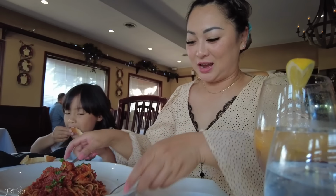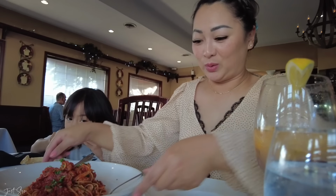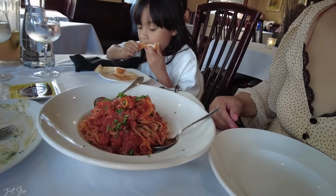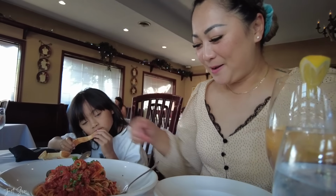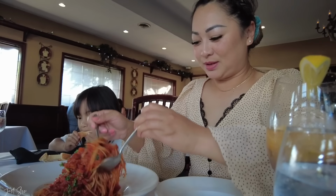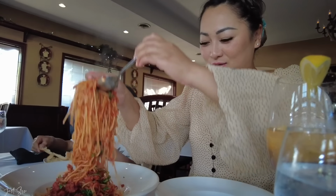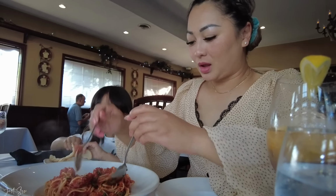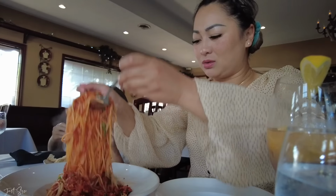First dish just came. This is the kids'. Ooh, the plate is really, really hot. I'm gonna show you guys. She's been munching on bread. That looks delicious. Oh my goodness, this is so good. Okay, so I'm just gonna split this for the two kiddos. Ooh, steaming hot. Smells so good.